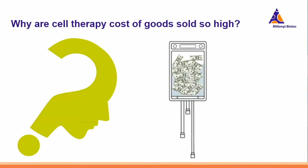Why is the cell therapy cost of goods sold so high? This one question comes up when we put together the pricing for a cell and gene therapy product. Why is it so expensive to produce? This is still a challenge for the field, as the cost of goods is rather high, and in particular for the autologous products where one lot is one patient. The cost of goods may challenge the commercialization of these products despite the medical success that we see.